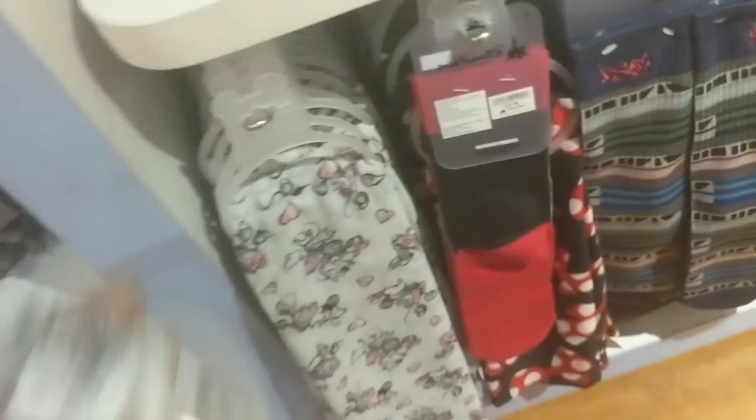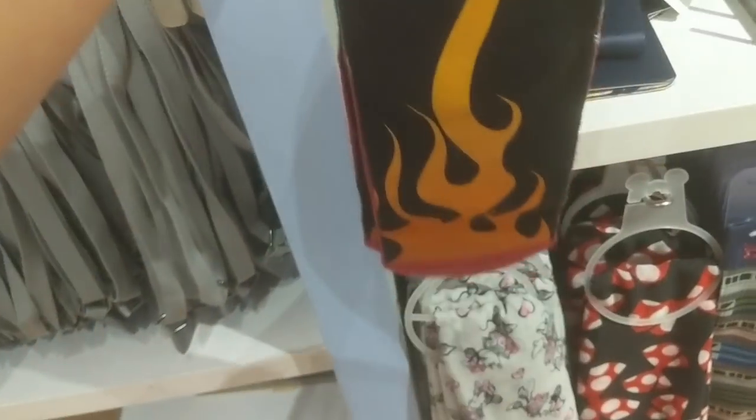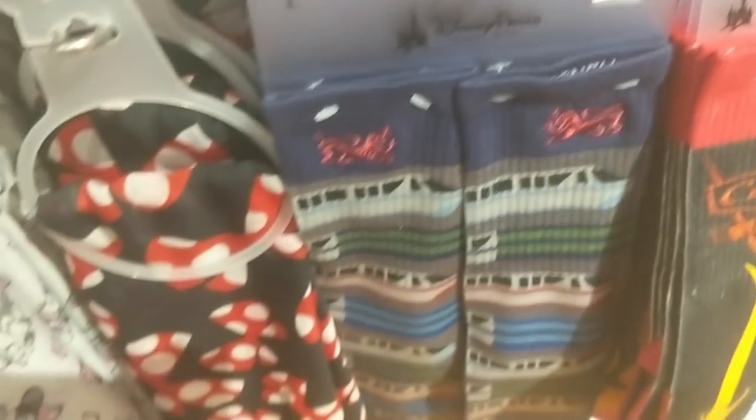Then you have some scarves. This one's kind of pretty. You've got a pair of socks. Notice the Mickey Mouse hangers. Here's a pair of Cars Land socks. There is another scarf. There are some more. I'm going to put this over here. These are $5.99. And then they have monorail socks as well.